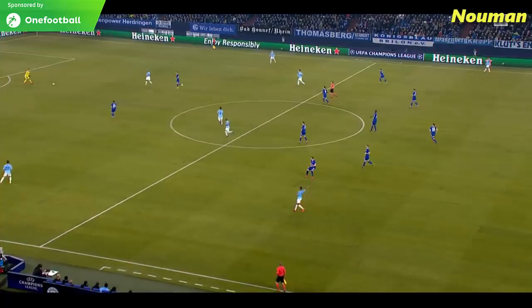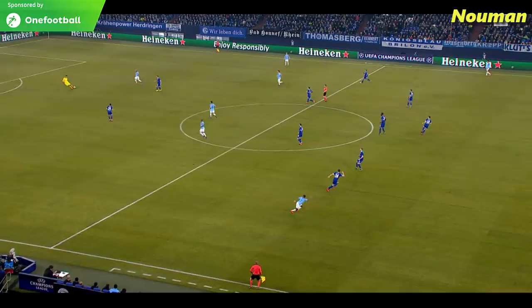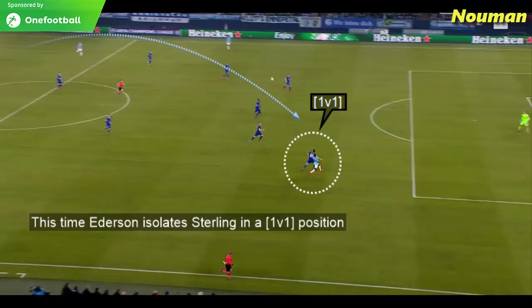High defensive line and Sterling signals Ederson to play the ball behind the line. Ederson again has the passing range to pick his man behind the line. This time, Ederson tries to isolate Sterling in a 1v1 position, and again, Sterling scores the goal.